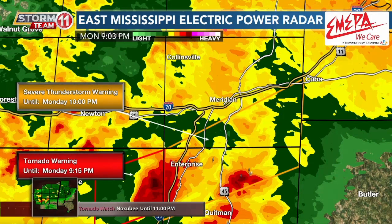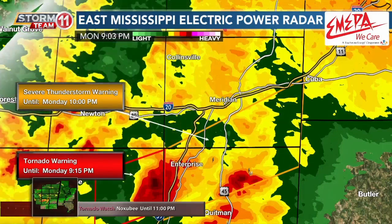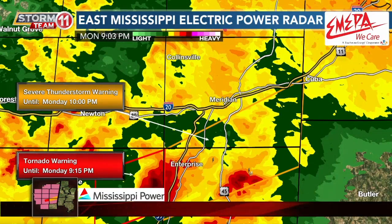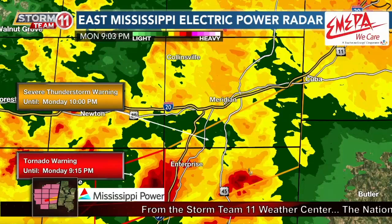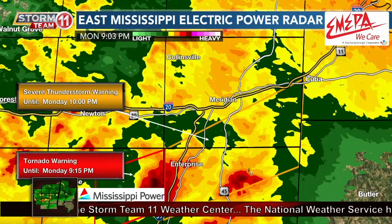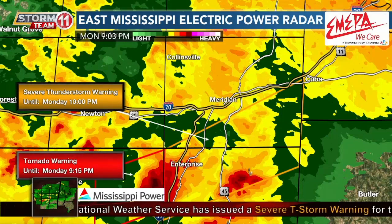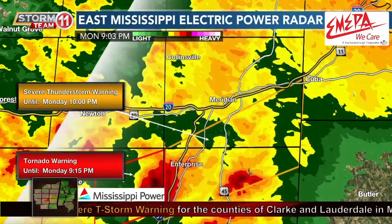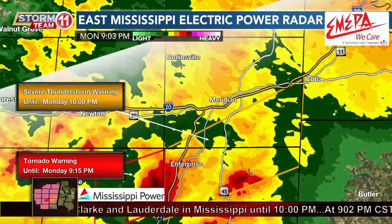But for right now, once this warning ends at 9:15, we're going to get you back to programming. And again, there will be a severe thunderstorm warning that will be in place until what looks to be 10 o'clock for the northern portions of Clark County, which includes Enterprise, Stonewall, and the south and southeastern portions of Lauderdale. So you want to make sure still that you're taking heed to that. There could be some hail with this. That could be close to 1 inch or so. And again, the winds could still be very strong, over 58 miles per hour. Chase?